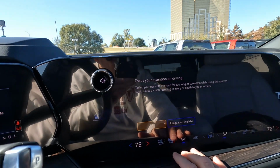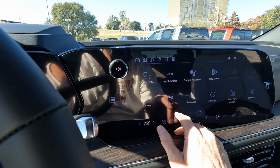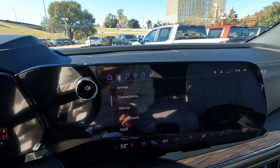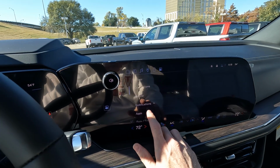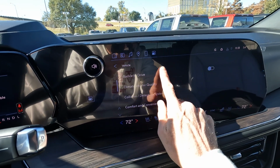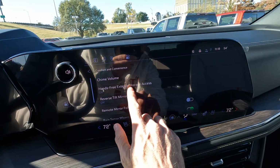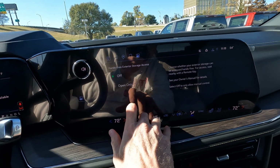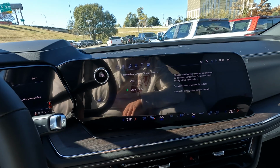Now, I don't know how well I can show you this because we have a lot of glare today, but I'm going to try and do the best I can. We're going to go into settings right here, and this is what you need to do if you can't get that tailgate to open by just sensing you standing there. We're going to go to vehicle. We're going to go down here to comfort and convenience, and then we're going to go to hands-free exterior access and make sure that it's set to open only and not set to off.